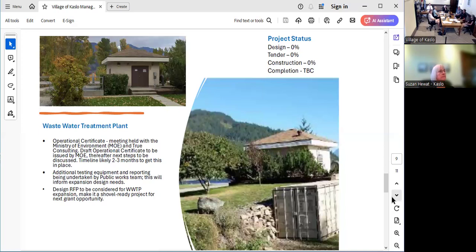What we've noticed with the expansion is that the plant's running well. It's hard to say, but the expansion has added some more flows to it, especially during the summer months. But we still are running within the parameters of the permits and everything. Like Colin had said, we've got some additional testing equipment that will help add more data for the expansion parameters. The expansion is needed before we do any more expanding, for sure. It'll help the plant run better.